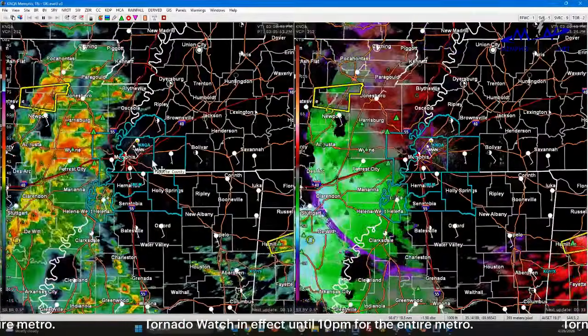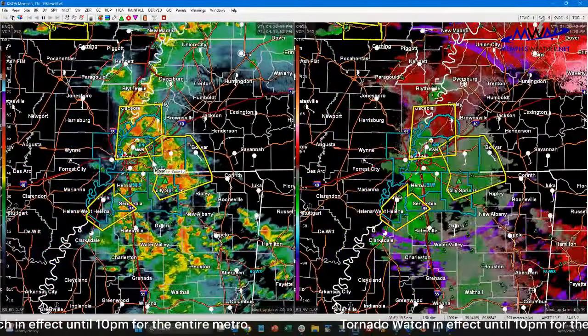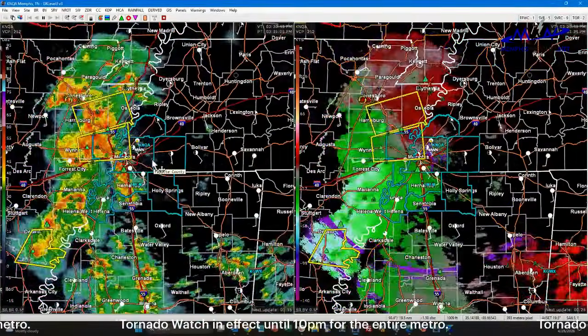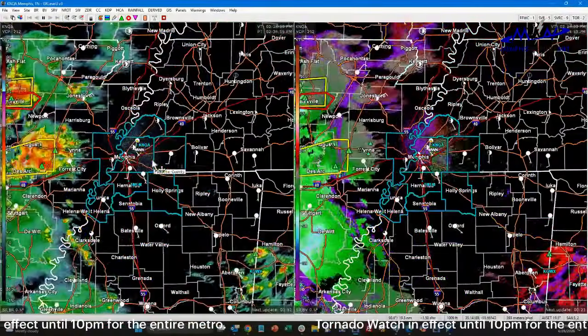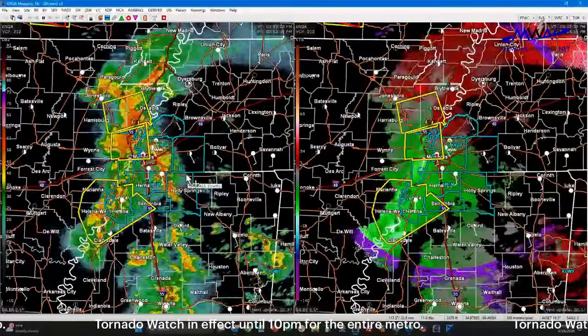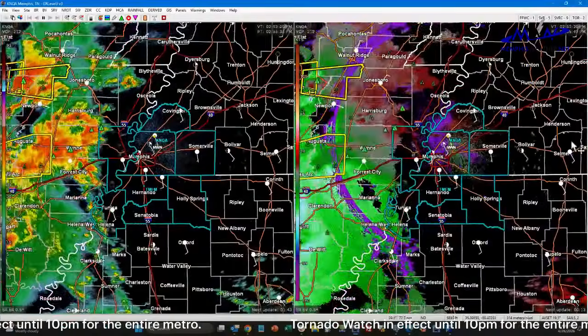Most of this should be east of the immediate Memphis area, maybe even a little bit quicker than that, actually, probably another 30 minutes by 5 o'clock. We should see a lot of this going towards the eastern side of Shelby County and moving east from there, as it does seem to be picking up just a little bit of speed as it's a little bit more organized right now as that line moves across the area.